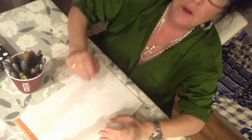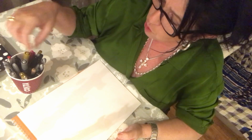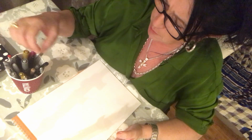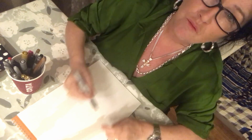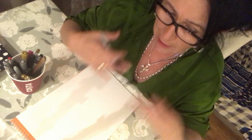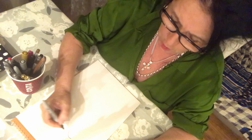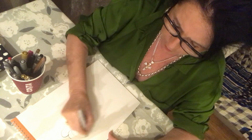I'm going to move the camera down slightly so that you can see. So what I do is I begin normally with a black permanent marker. And I don't really put too much thought into what I'm doing. I just allow myself to really flow with my hands and what I'm feeling at the time.